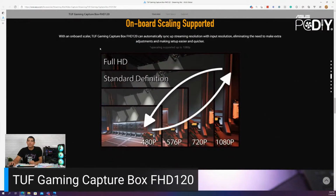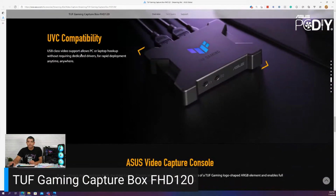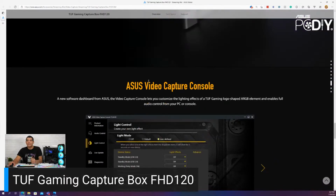So here's the onboard scaling support. With an onboard scaler, you'll see the Tough Gaming Box can automatically sync streaming resolution with input resolution. So this is a nice feature. The upscaling support right here is up to 1080p. And the UVC, which I talked about, essentially allows you to have this device be passively recognized with no drivers.